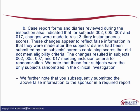So you see what happened here. They had the diaries, they filled them out, brought them back into the site. The kids did not meet criteria, and then the site went ahead and changed the scores to make it seem like the children could get into the study. But wait till you see what happened here. The changes resulted in subjects 2, 5, 7, and 17 meeting inclusion criteria for randomization. All right, so these are the falsification of the documents that got them in.